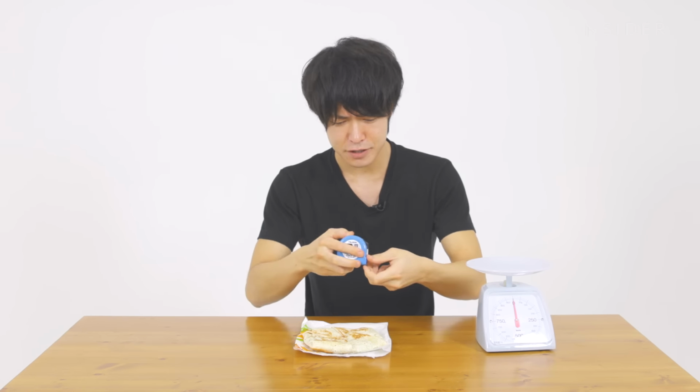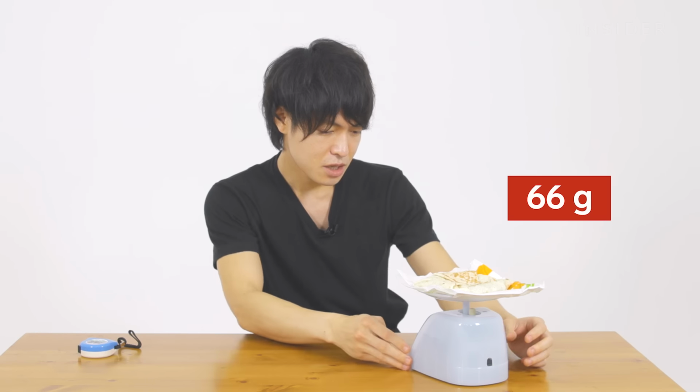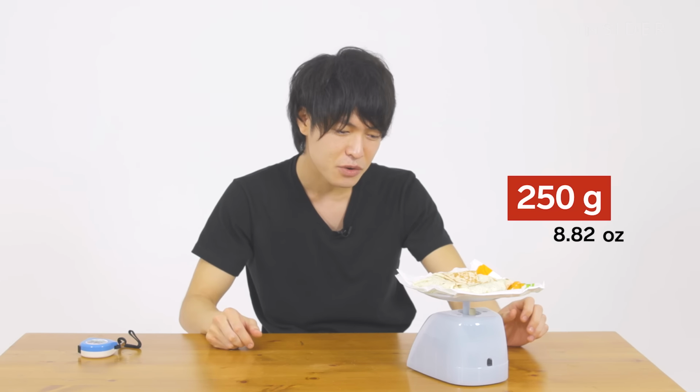Here's our crunch wrap spring. It measures 6 inches across. Let's go. Boom. It weighs exactly 250 grams.